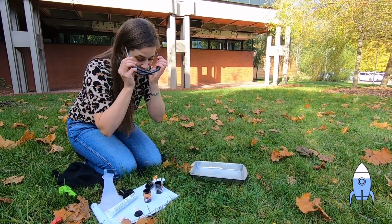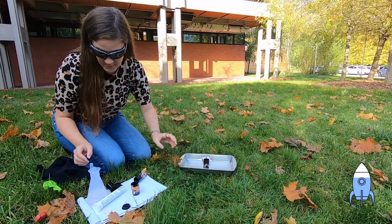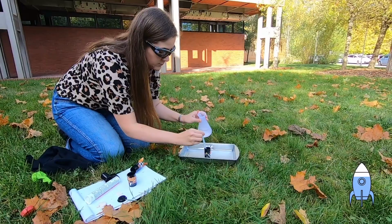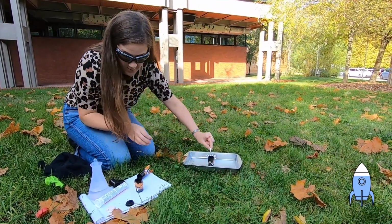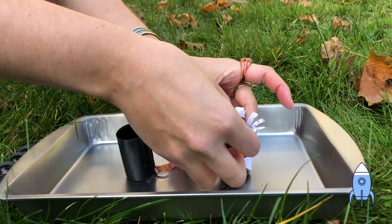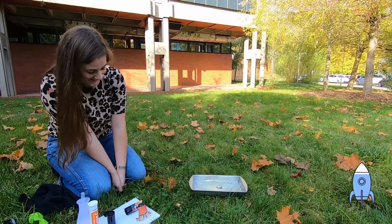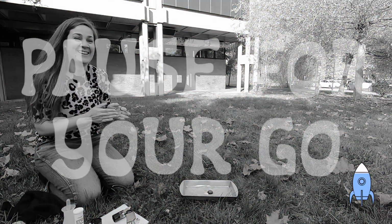Safety goggles on, canister ready. I'm going to fill it about halfway with water. Get half an effervescent tablet and the lid ready. Here we go. Pop it on really tight, turn it upside down. Woo! Brilliant.